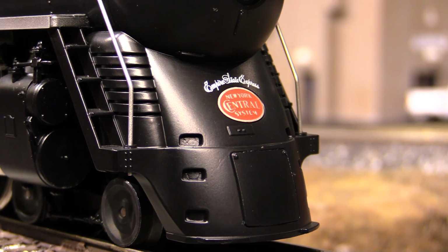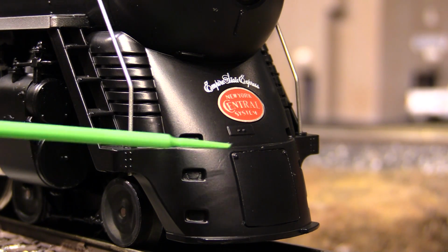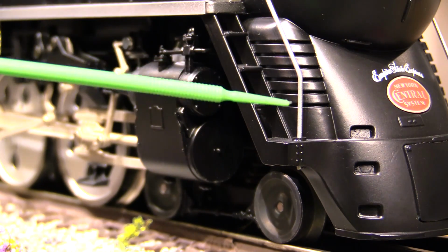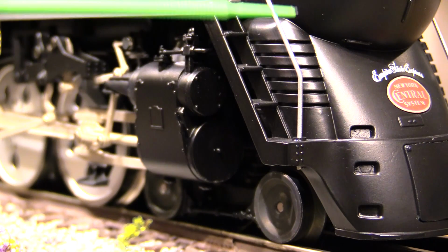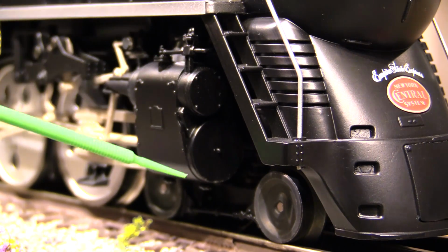Now, in a few minutes, I'm going to flip the engine upside down so that we can get a look at the underside. And when I do that, we'll come back to this and I'll show you how to remove that plate and how to bring the coupler out. As we swing around the side, you can see one of the two metal handrails that go down either side of the boiler. And then you can also see these nice steps on the side. And then we've got these great looking cylinders.